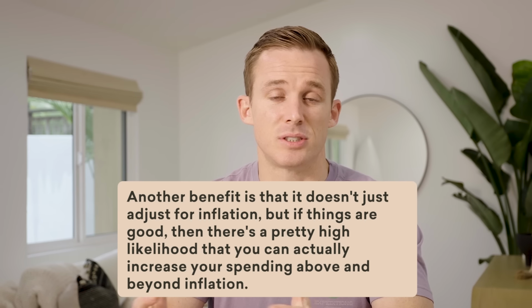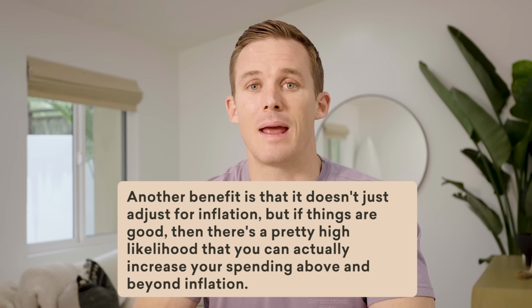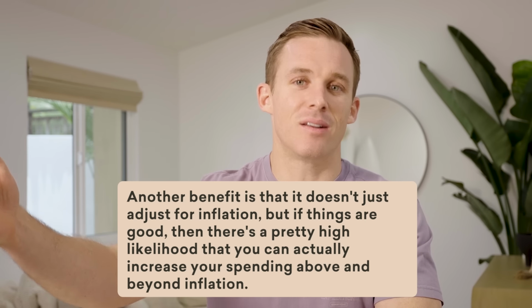When you see that over the course of a standard retirement, the standard withdrawal from a standard portfolio can actually put a lot more dollars in your pocket. Another benefit is that it doesn't just adjust for inflation, but if things are good, then there's a pretty high likelihood that you can actually increase your spending above and beyond inflation.